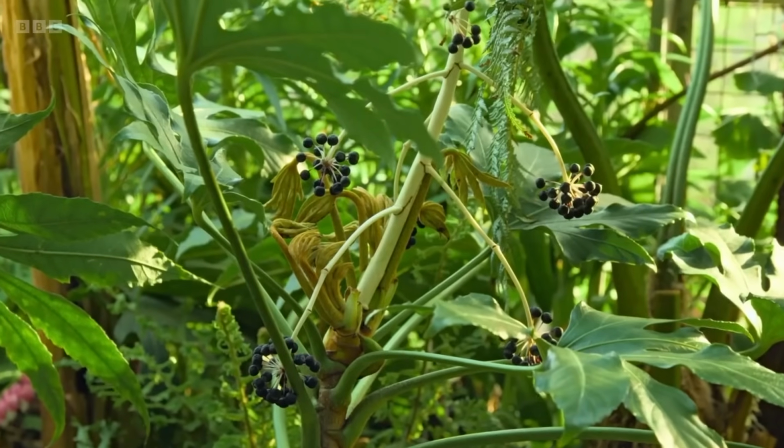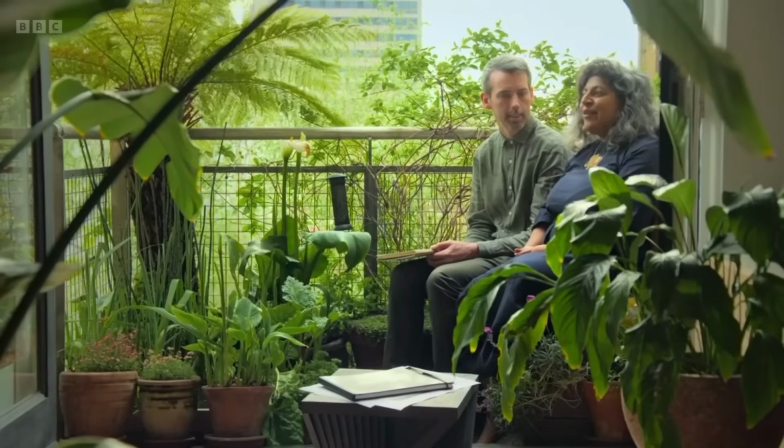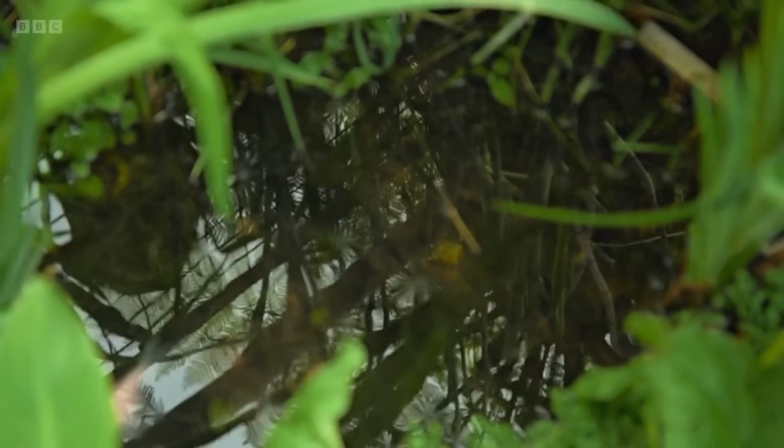I think success for us is really about seeing the start of a change in the way that we see buildings and balconies. And if people start becoming inspired to start thinking about what they can do, then that for me is real success.